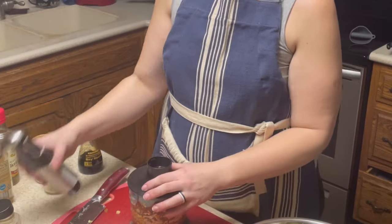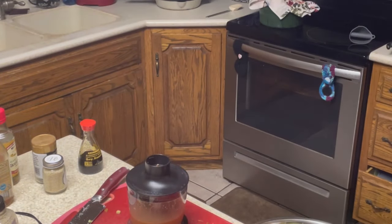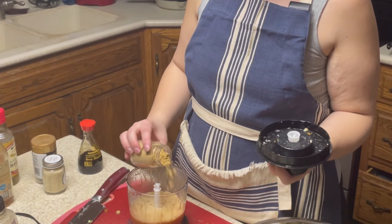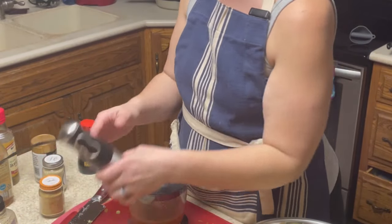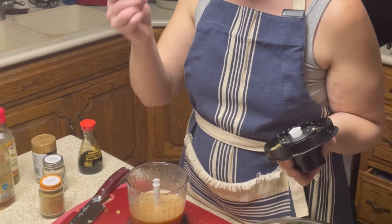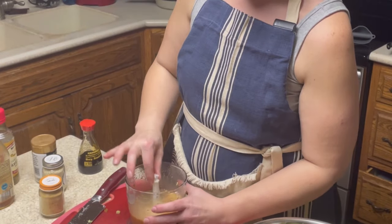Because as warm as it is outside, it's still cold in the house. So we're just going to mix this up. And ginger, I need ginger. I can't forget about ginger. All right, well, I'm out of luck. I don't have any fresh ginger. I don't have any in the fridge, so I'm going to use a little bit of ground ginger. Let's give it a little taste. Smells good. And it tastes so good. Has a little bit of a kick from the garlic and from the ginger.